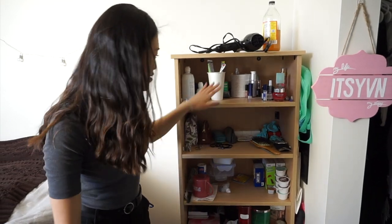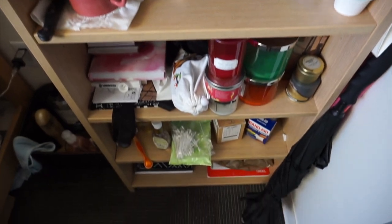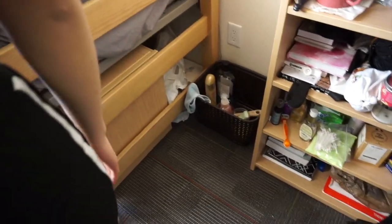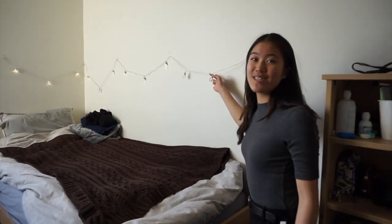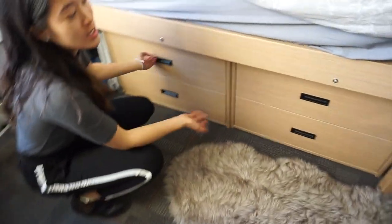Over here we have a shelf that came with it, so I just have a whole bunch of stuff. If you guys want to see, that's it. There's like more textbooks and stuff at the bottom that I never used. And then my little bath kit right there. Okay, so there's my lights because what's a room without lights? I bought my own carpet over there. And then underneath there's just storage so you can adjust your bed if you want.